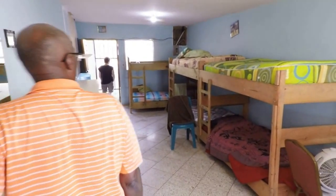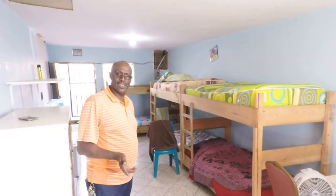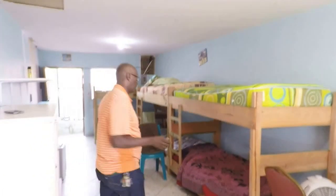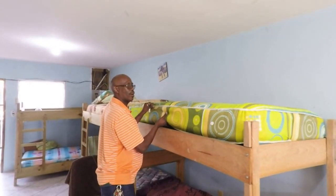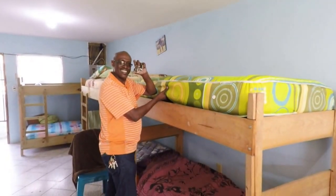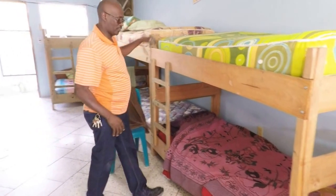But we do believe in 2 things for our teams: that they get a good night's sleep and they have good meals. So our mattresses are semi-orthopedic. They're not just your little thin 3 or 4 inch mattress. We try to invest so that they will get a good night's sleep.